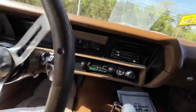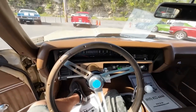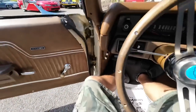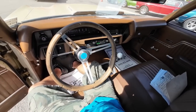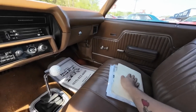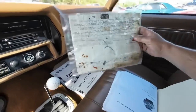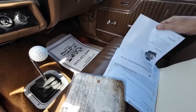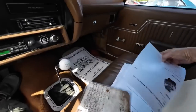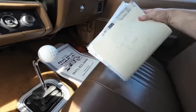Oh, I didn't mention 5-speed and fuel injection. Of course, before we take off, we'll look around the interior and check everything out. Place those bets. Do you think the horn works? Yes, this one does have the Holley Sniper fuel injection kit. And check this out. You've got a little bit of information on the car. Lots of paperwork there.